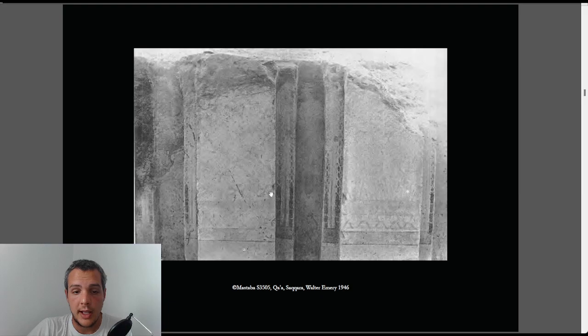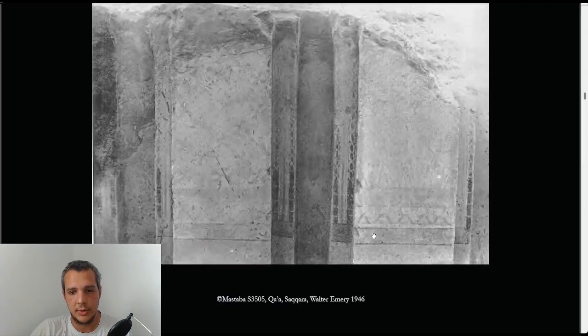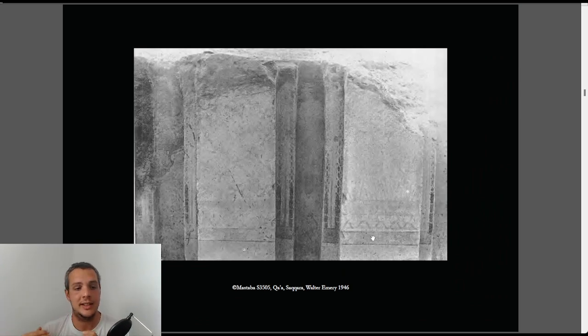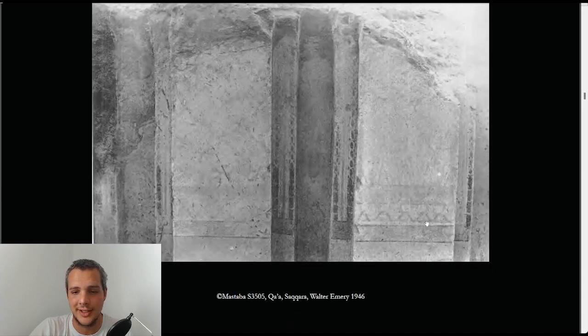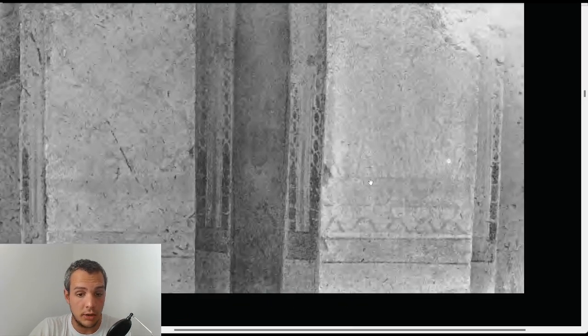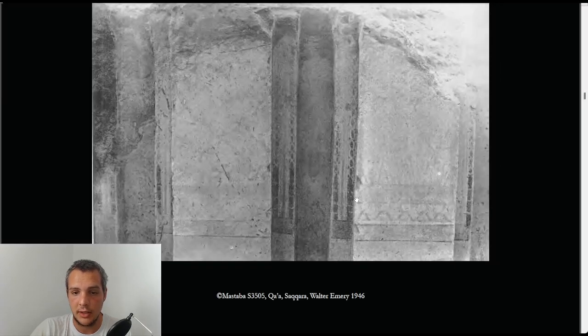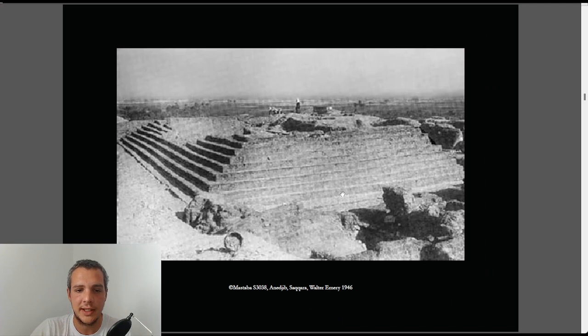Now, as you can see, some mastabas had an enclosure wall, and then inside of the enclosure wall they would have another wall. In the interior wall they had these decorations, and I know the pictures are very old, almost 100 years ago. But as you can see, they were decorated and in colors, so it was not black and white, it was actually red, yellow, things like that.